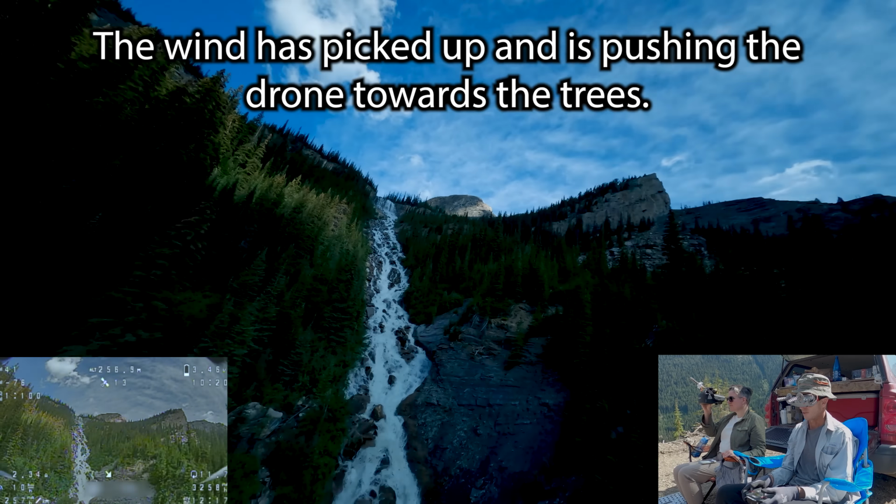Plug this. That was a bit of a rough landing. My battery dropped way faster than I was thinking it would, but that was a good little warm-up test flight.